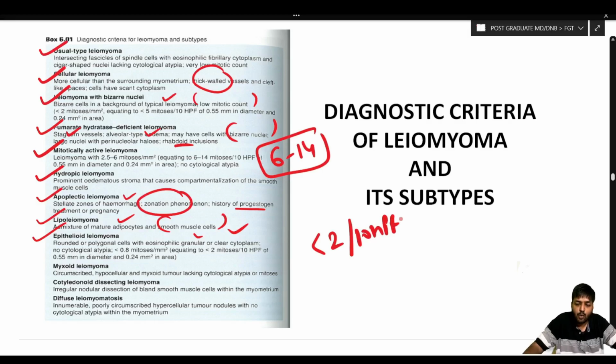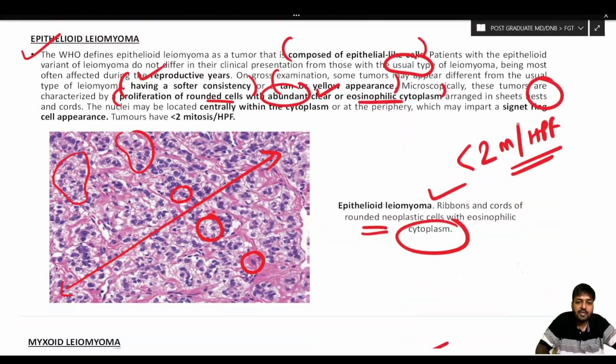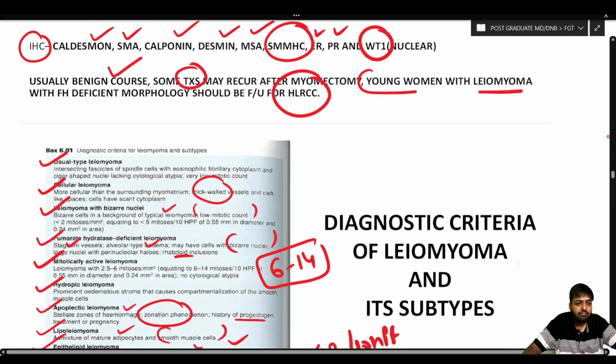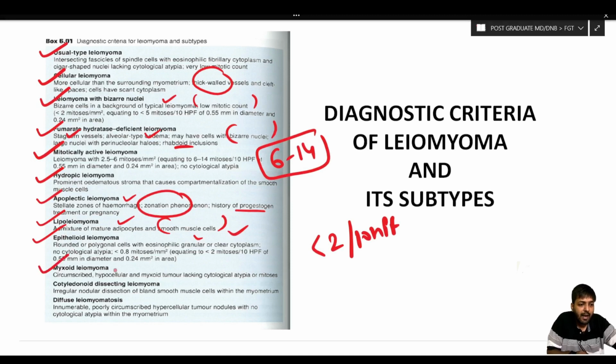I have made a mistake over here. If you see, for the epithelioid variety I said less than 2 mitoses per 10 high power fields. Okay, less than 2 per 10 high power fields, it will be per 10 HPF. And also, the myxoid variety is circumscribed and hypocellular with myxoid areas, lacking cytological atypia and mitosis.